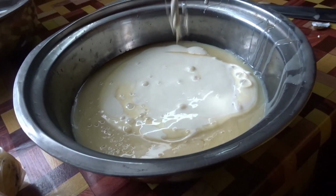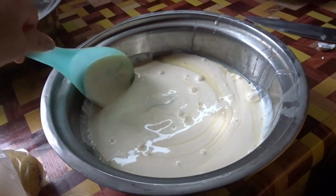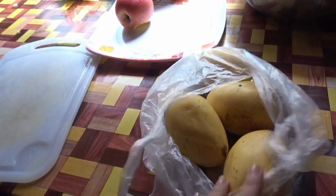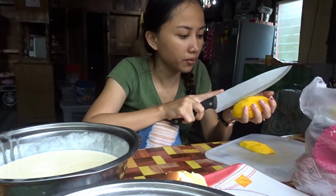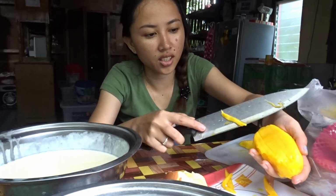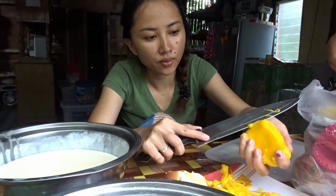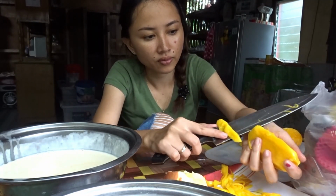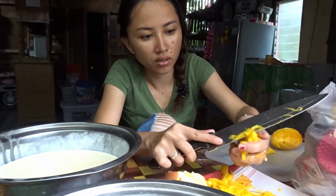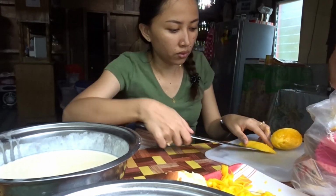So, now guys, we will make Mango Graham. This is already the mixture of cream and condensed milk. Then we will slice the mangoes. Oh, guys, it's so beautiful.